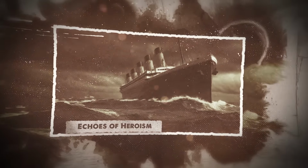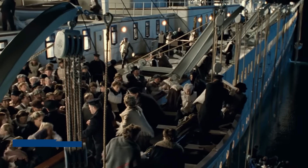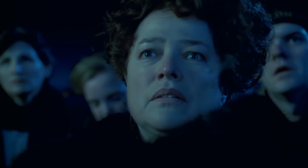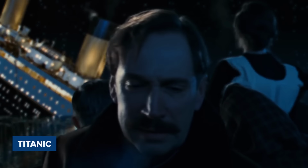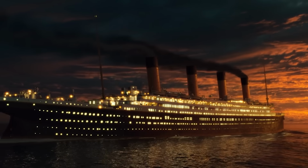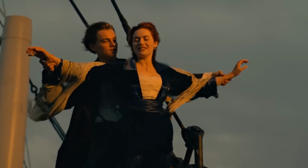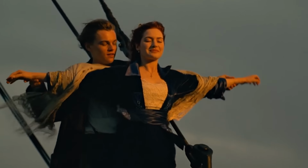Echoes of heroism. During that haunting night, nearly 700 individuals defied the odds and survived amidst the commotion and despair that destroyed the sinking Titanic. As the majestic ship met its watery grave, it took with it stories of courage, tragedy, and human resilience that continue to echo over a century later.